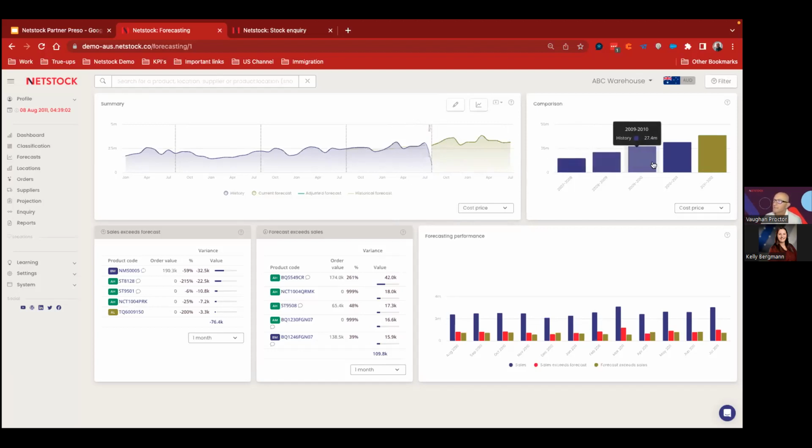We can see the upward trend over there of the sales over the last couple of years and what we forecast to be happening in the next year. And we're also going to highlight again the top 5 offenders when it comes to forecast variances. So where are we concentrating on that?